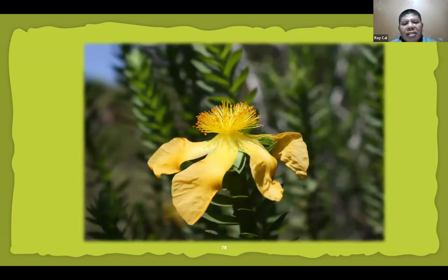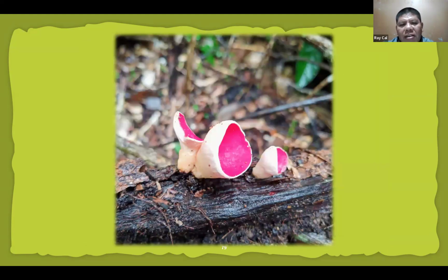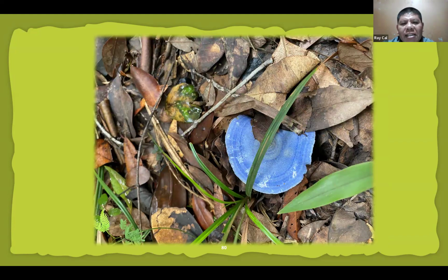Next slide. This one is St. John's wort. It's a beautiful flower in the savanna. You will see this flowering in the pine savanna. Very beautiful flowers. The bees loved it as well. Next slide. This one is a fungus. I am not really sure of the name of this, but it's very beautiful. Next slide. Another fungus here. It's a mushroom. It bears this bluish color. It's always on the ground. This is in the broadleaf forest. Next slide.